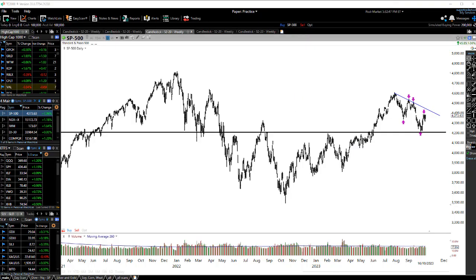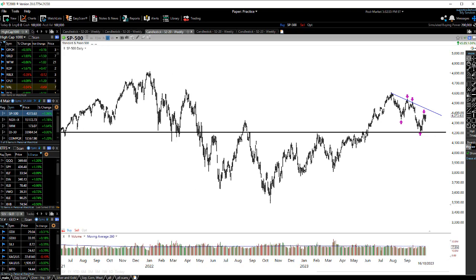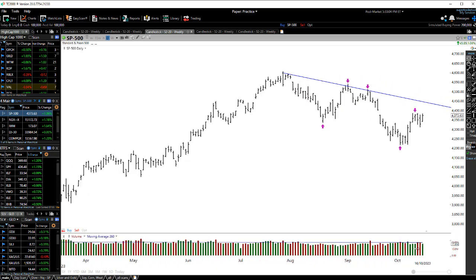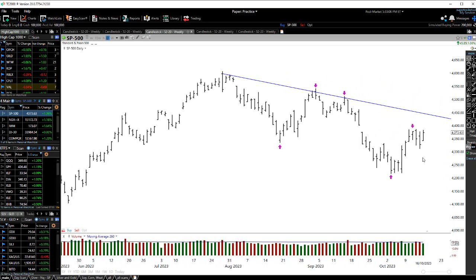Alrighty traders, let's have a quick look at the market and see what's going on today. Firstly, let's start off with the S&P 500. Straight away we can see that the S&P 500 is still in a downward sloping momentum. Let me take you off the screen. We're still in a very downward momentum, and we're getting a little up bar through here.